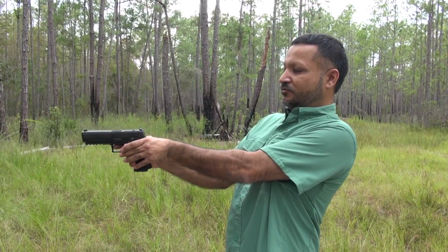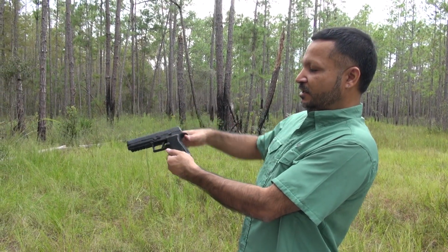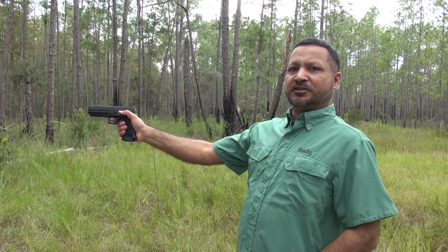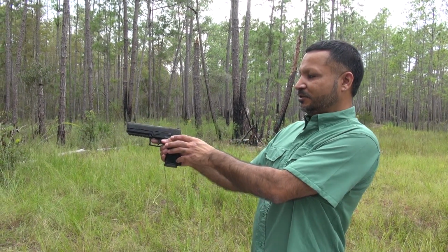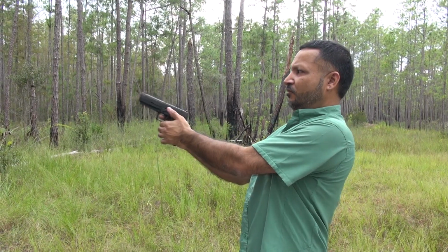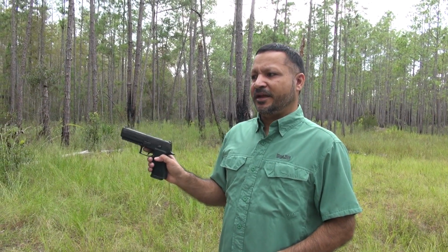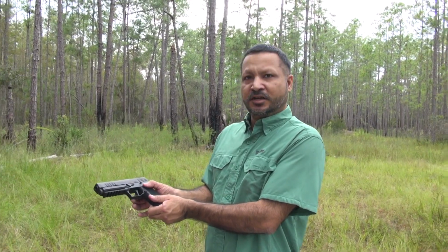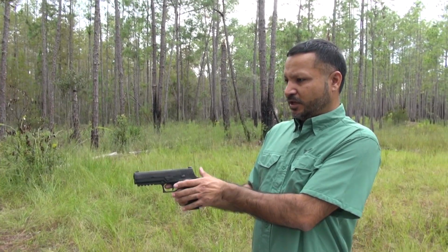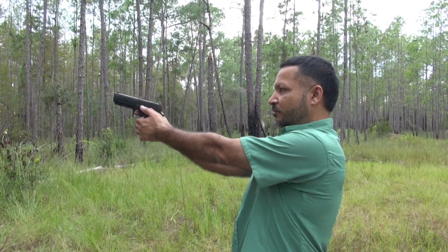Grip on this gun is very much like a 9mm. The circumference of this grip here is very much like I'm holding a 9mm gun. It does not feel like it's a double stack magazine of 40. It should be thicker, but very happy with it. I remember when I held a Glock 20 in my hand, the grip was not this thin. It was a lot thicker. So in comparison to the Glock 20, the grip is much nicer.